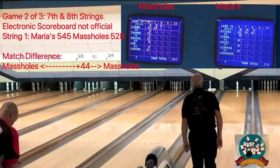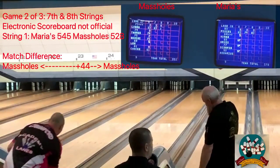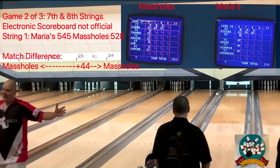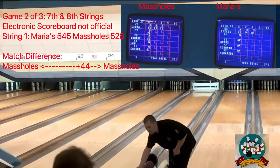And a 9 for Craig Holbrook. 83 through 8 in the second. Pete Crawford Jr., 972 through 8, 378, 351, 44-pin lead. Maria Subs in the match.